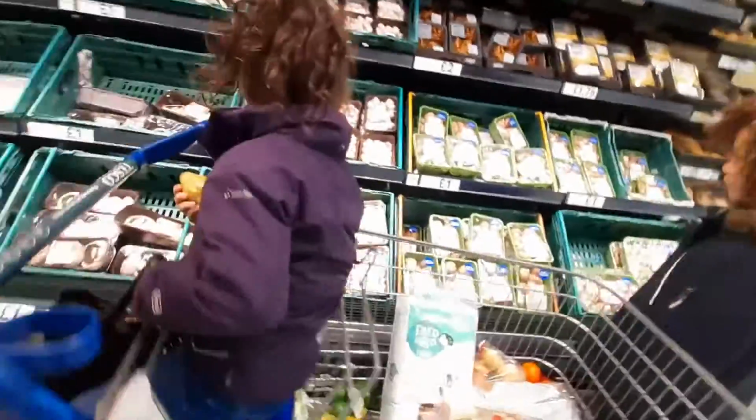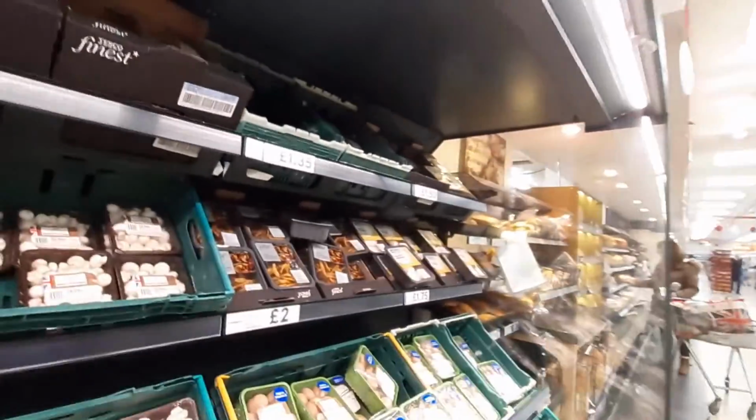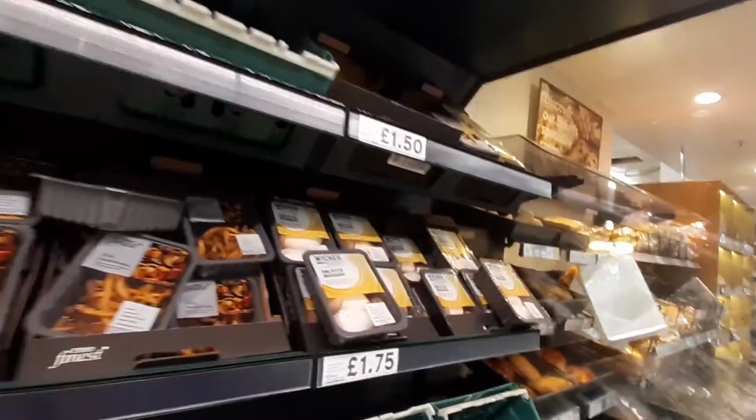So yeah, we are having a walk around. Unfortunately, I missed all of the clothes section and the homeware section. It is huge, it is absolutely massive. It took us more than an hour to get around.